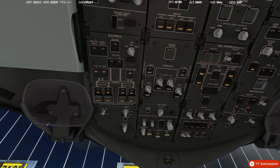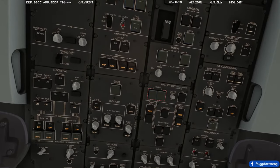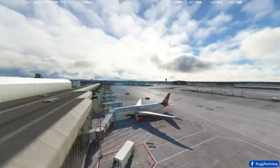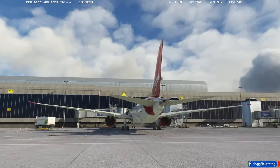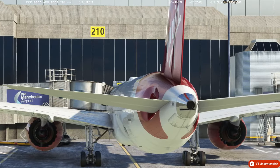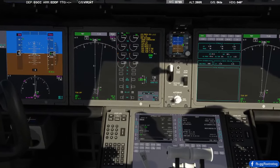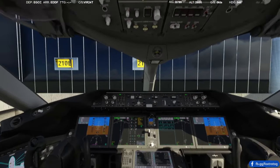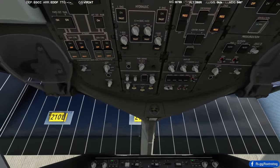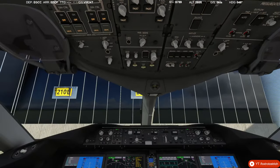APU start. And we'll have a little look at that. Good afternoon. There we go, she's running. She's away. Unfortunately, I can't sit out and listen to that at the moment because of the FSLTL sounds. There we go, we can hear it inside.